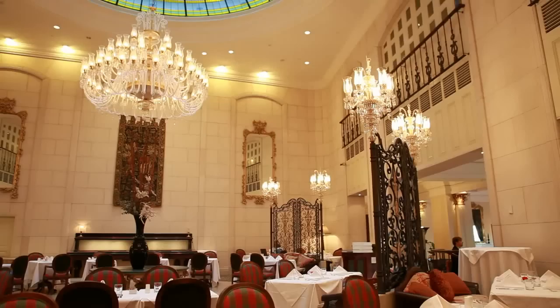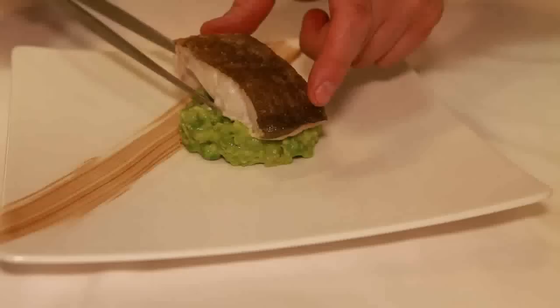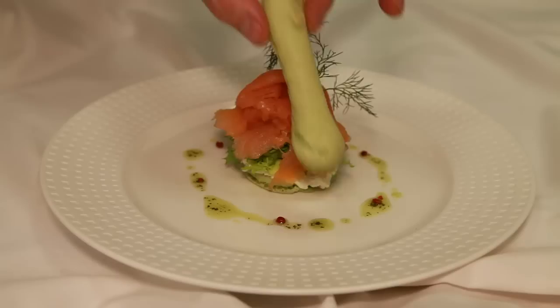Le Méridien Budapest has made a name for itself with its high-quality catering services, stylish and personalized events, elegant surroundings, and exceptional custom dining experience. Inside the menu of the hotel's exquisite restaurant, you will find international dishes, along with Hungarian traditional tastes as well.